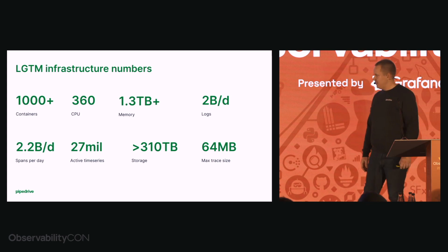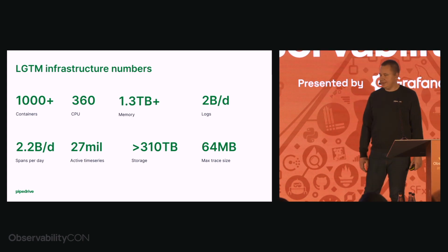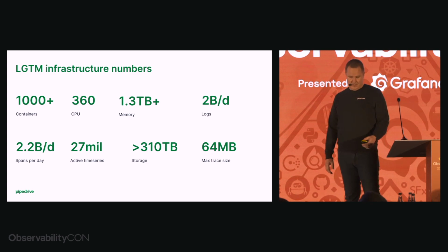We also noticed that once we implemented OpenTelemetry, we had some services producing traces which contain about 30 to 40,000 subspans. So our maximum trace size is 64 megabytes, and sometimes we still hit the limits of the maximum trace size.